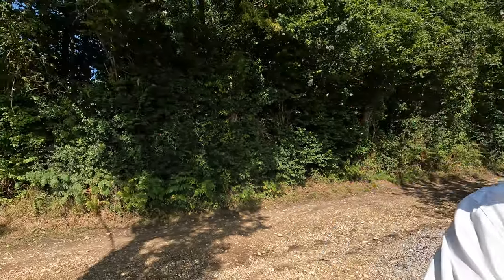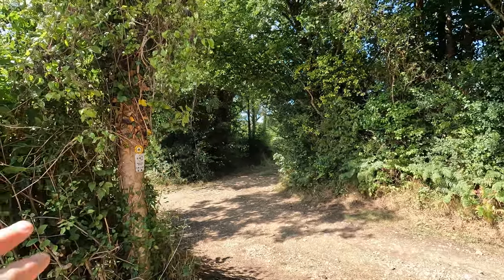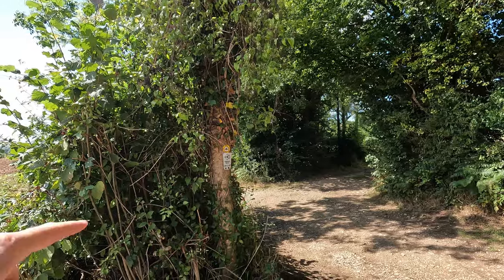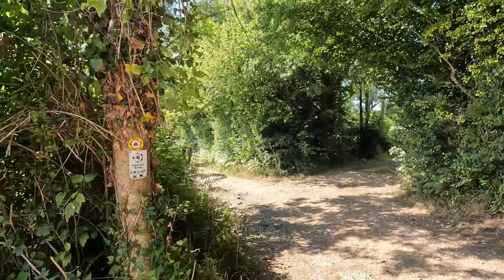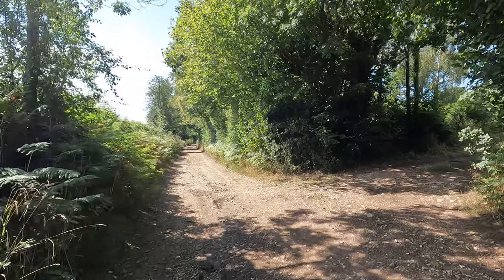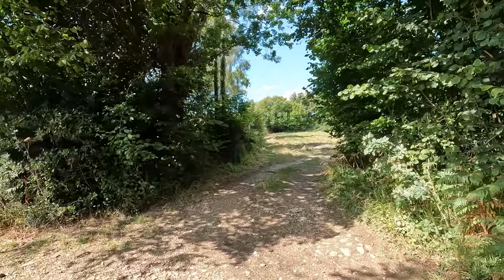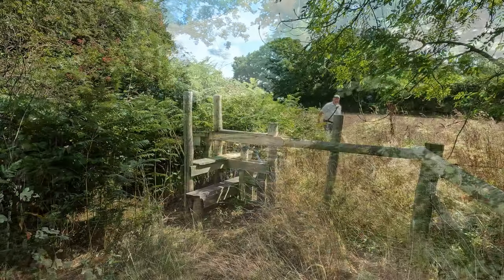We carried on south for about 600 yards, and we now have come to this, if I slowly turn the camera around, well, we're basically going to say goodbye to the Monarch's Way, which, well, there's one arrow going to the left and one heading straight on. If I look down here, you can see there's a track which carries on, but we are heading to my right, which is in a sort of westerly direction, which is going to take us eventually to Marwell.